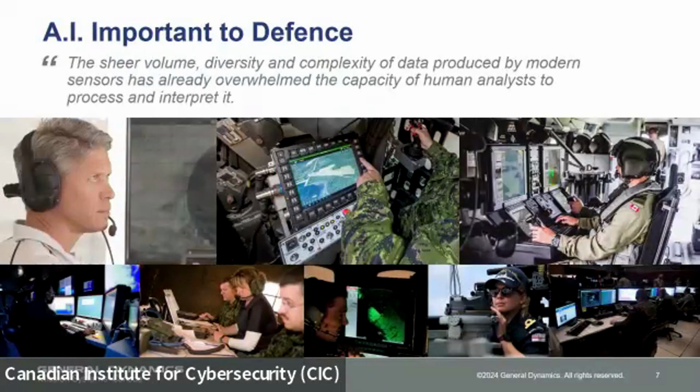Another quote: in many domains, human intelligence supported by AI can deliver results that are superior to those achieved separately. The goal here is to complement and not replace.